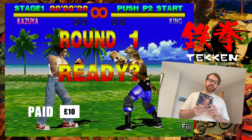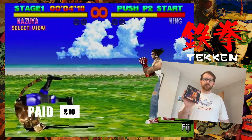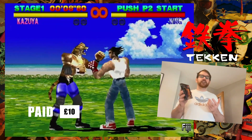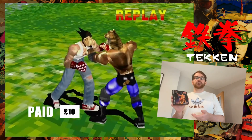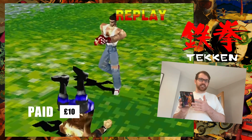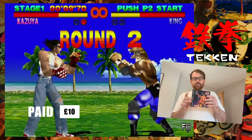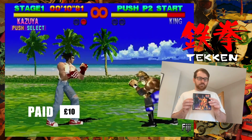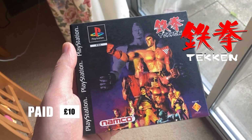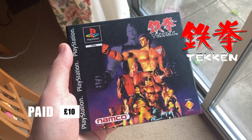I paid a tenner on eBay, all in. This was the only game that I was really looking for in the cardboard, because I love the Tekken games, and I wanted the original version of Tekken, which is this, or I think it is. I think they released this, and then later on they released it in a plastic box. The thing with these that all collectors will know is that these boxes get messed up pretty easily. So to find it in really good condition is very unusual, and to pick it up for a tenner is great.